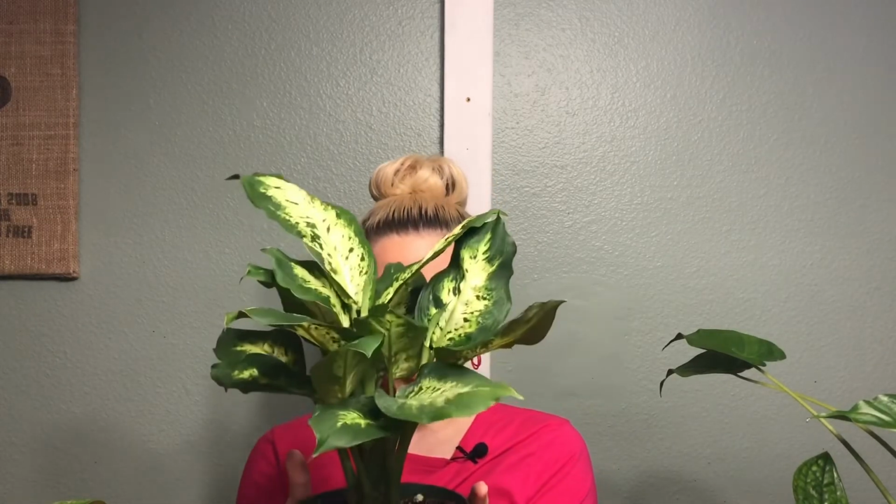There was the reflector that I was supposed to receive, but that did not end up happening. I'm going to purchase it maybe next month. I don't think I'm going to be doing any plant purchases next month. I don't know. I can't guarantee you. I know we all say that as plant addicts, but this is one that I got from Lowe's. So Dieffenbachia Splash.